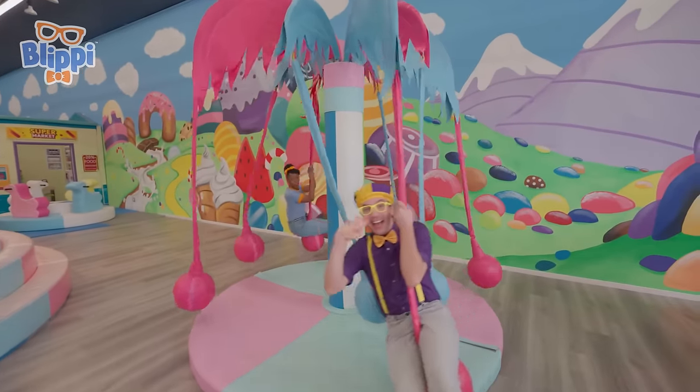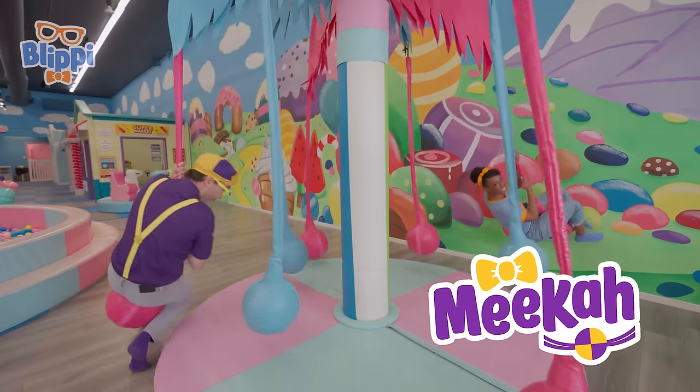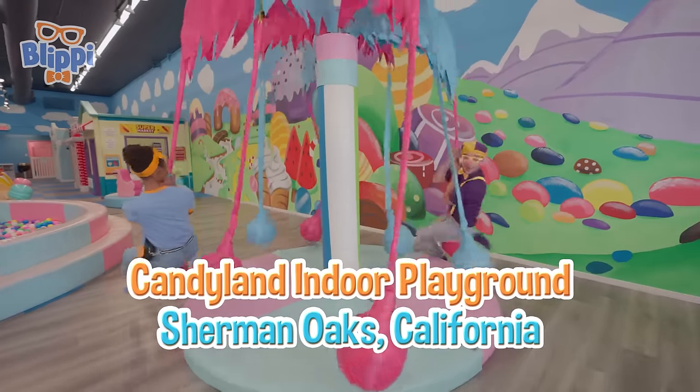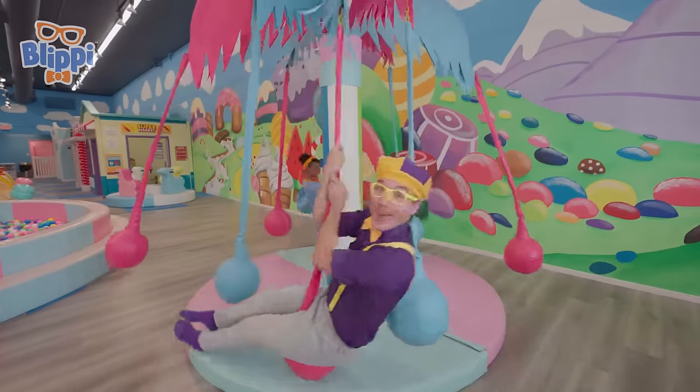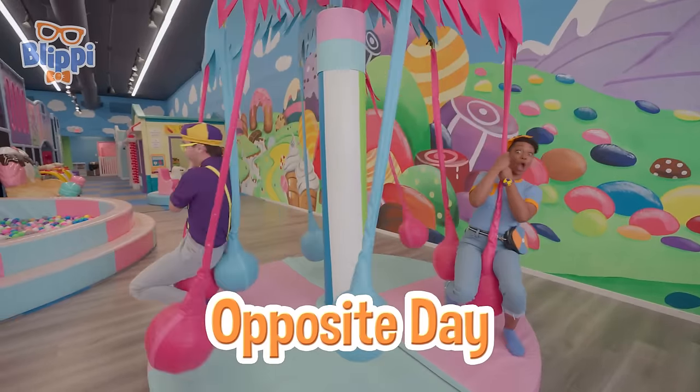Whoa! Hey, it's me, Blippi! And it's me, Mika! And today we're at Candyland Indoor Playground in Sherman Oaks, California! Yay. Whoa! And guess what? Today is Opposite Day! Whoa!